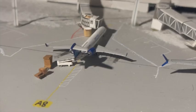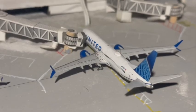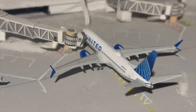Right here we have the United Express CRJ 550 operating on behalf of GoJet Airlines. This plane has come from Wilmington, Ohio, I believe, and will be making a later flight out to Syracuse, New York. Right here we have the United Boeing 737 MAX 8. This plane has arrived in from Tampa, Florida, but it will be resting overnight to make a flight out to Denver, Colorado the following morning.